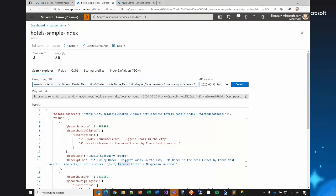So first, I'm searching for hotel with a gym. I'm still searching over the description field. I'm still bringing back the hotel name and description. This time, I'm telling it to do a semantic search. So this is going to just automatically apply all that Bing knowledge. I'm going to use the English language as the basis. And I also want you to do spell check so that in case somebody misspelled a word, it can adapt to that and just change it for me.